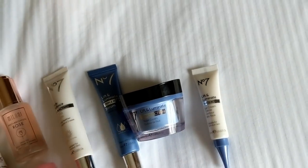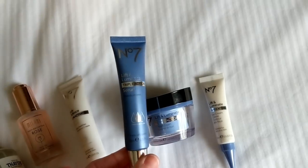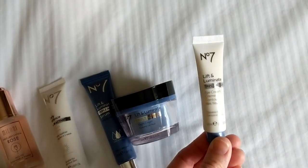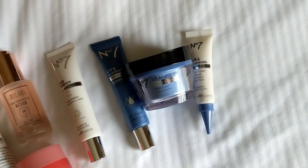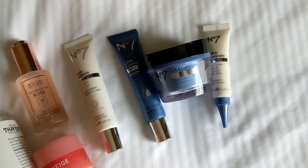So then with my own money, I purchased the Lift and Luminate line, or at least a few products from it. So I got the serum, the night cream, which I also use during the day, and the eye cream. And so far, this one is fantastic. I love the results I've been getting. So I'll keep you guys updated, and hopefully I will get that drugstore skincare video out very soon.